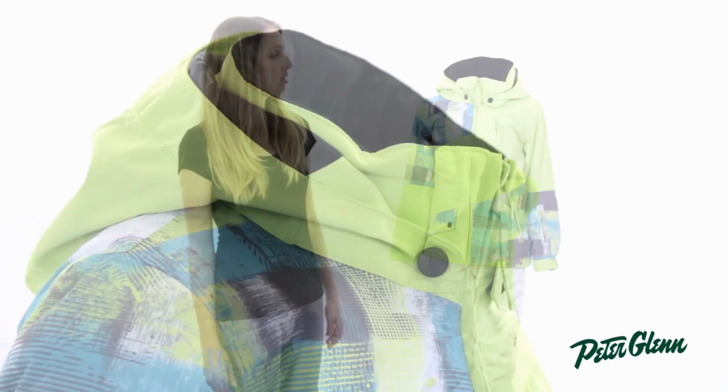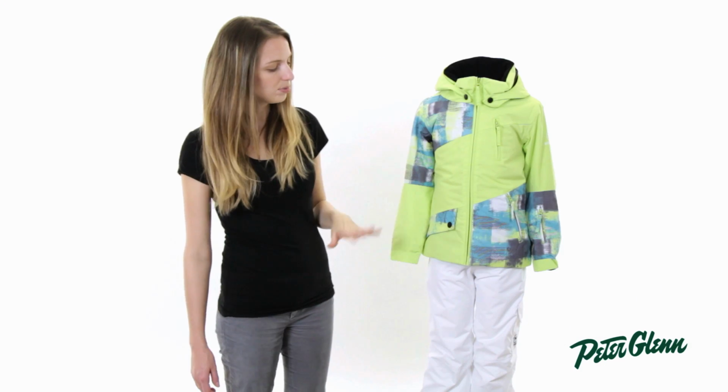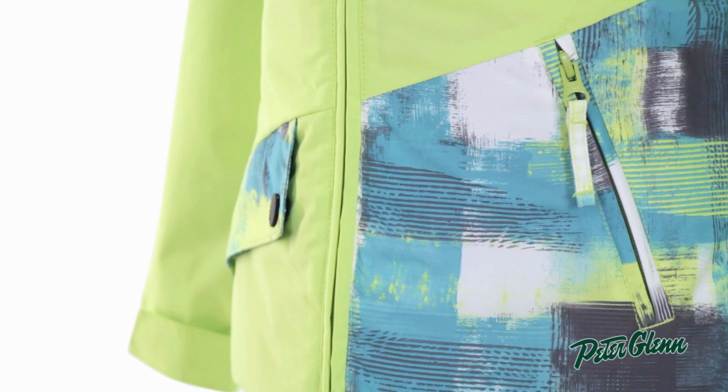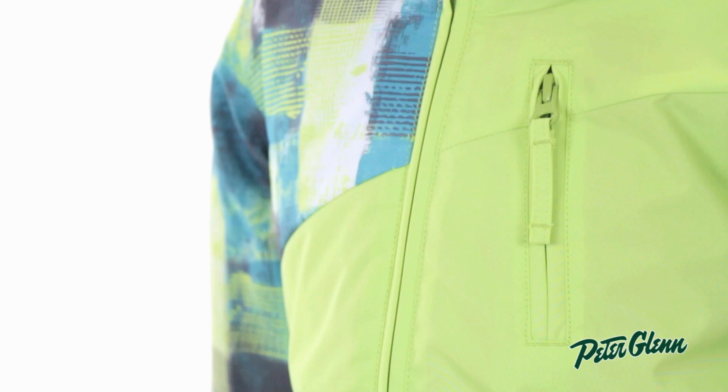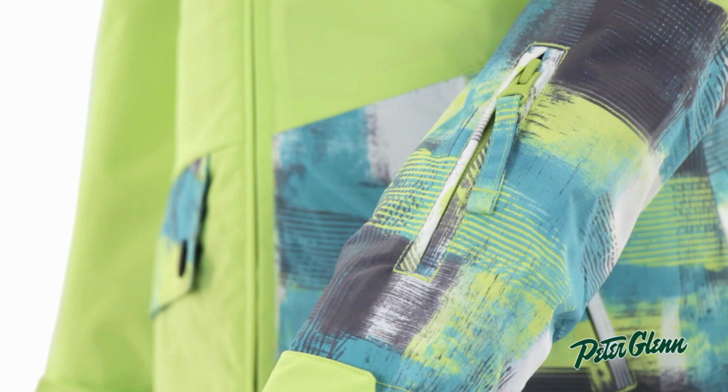There's lots of good features on this jacket. The hood is removable. If she doesn't like it, she doesn't have to wear it. It's got plenty of pockets for her stuff. There's two at the waist here, one at the chest, and actually one on the lower sleeve here. That's really convenient for chapstick, data card, lift tickets, a little bit of cash, whatever she needs.